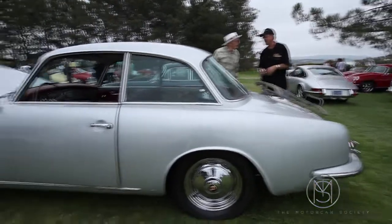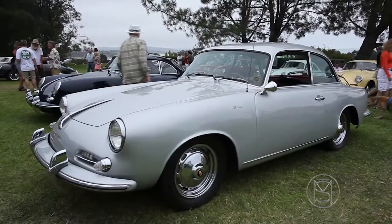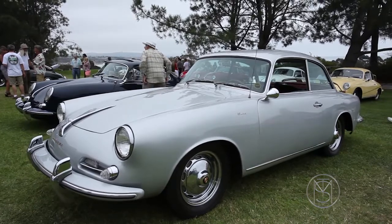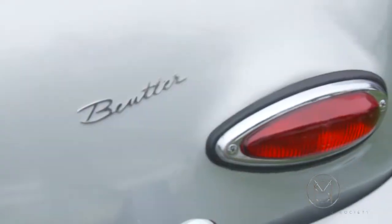This is aluminum. It's aluminum. Oh, wow. The cars were way too expensive. They're over $6,000 in 1960, almost twice the price of a 356, which was not a cheap car in itself. So they only ended up making 5 of these.